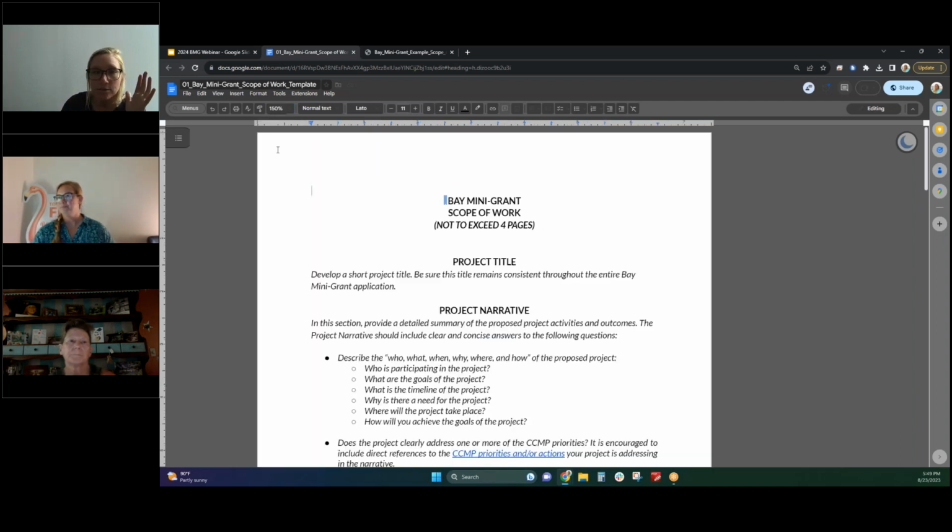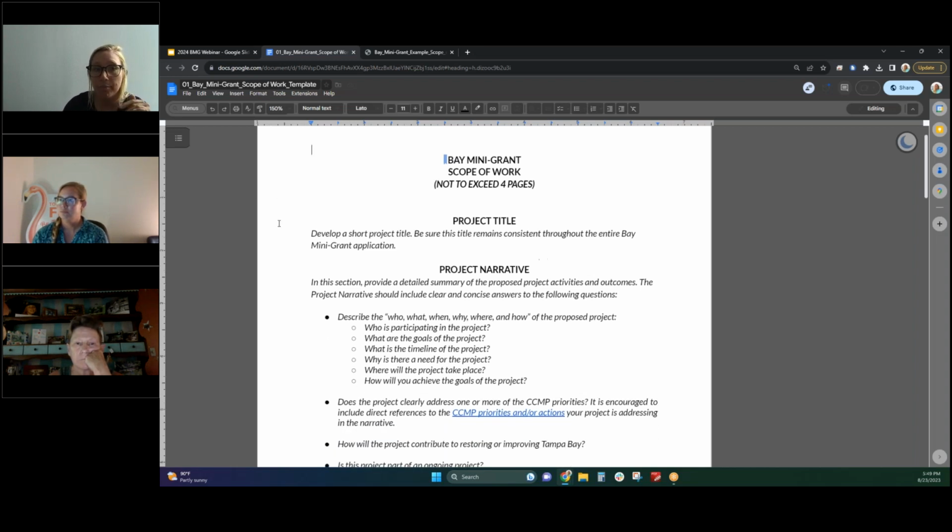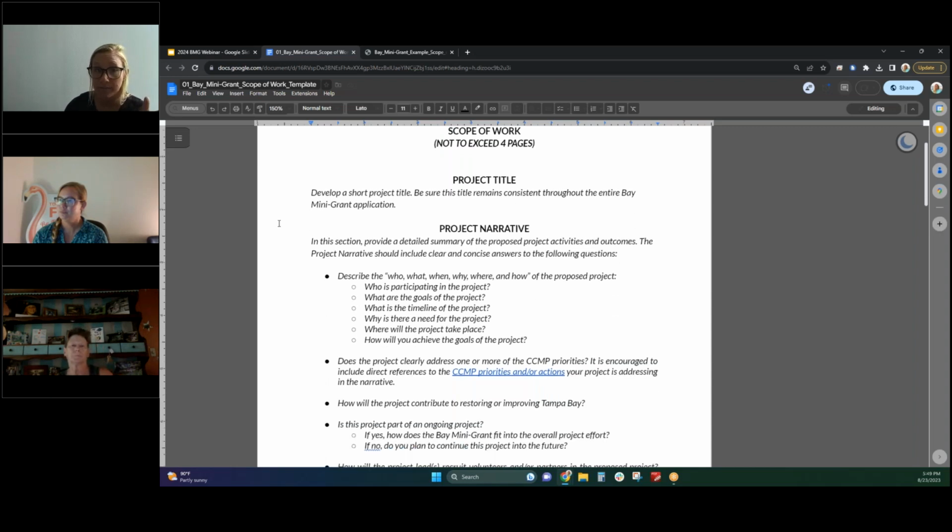Okay. So to help folks develop strong scope of works, we developed a scope of work template that you guys can all use. So first, you're going to want to come up with a project title. So this should be short but also descriptive and must remain consistent across all of the application documents. So this is what you're going to include on your budget, your scope of work, and it's also going to be included on the online application.